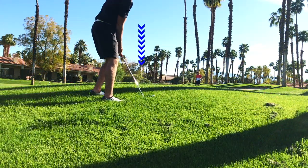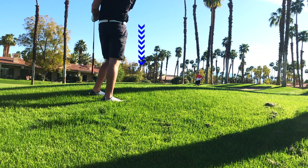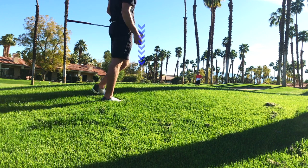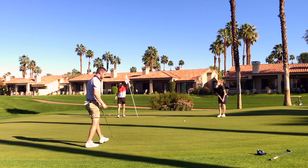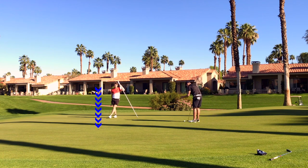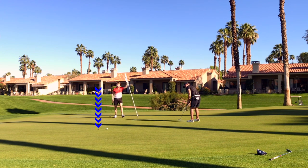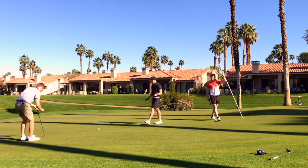This chip here, I'm trying to get to about 3 or 4 feet. I fly it a little bit too far. And I end up with about 12 or 13 feet to make par, to stay under par on the back nine. A really good stroke here that just stayed on the lip, didn't fall in, and I tap in here for bogey.